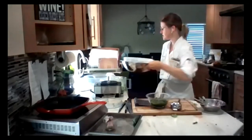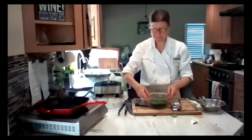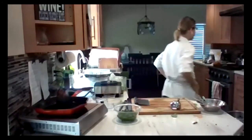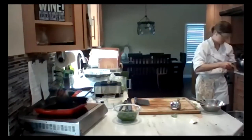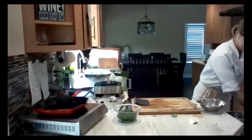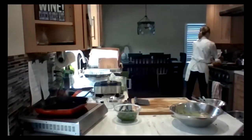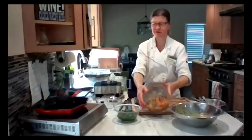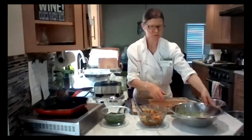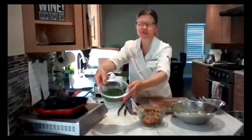Okay, let me grab all of our stuff that we made here. I'll line it up so you can see it all. Put it where you guys can see, there's the chimichurri. Turn that thing around. Whoops, something fell. I don't have any more glass bowls, so we'll just go with it. There's the avocado. Oh wait, I think I have another one. Nope, I do not. All right, so the avocado, the pico de gallo, and our chimichurri.